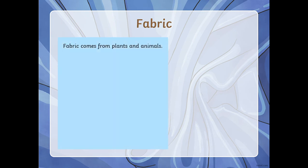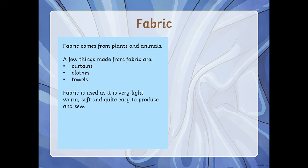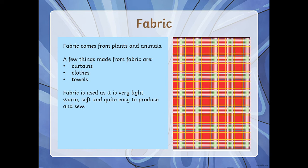Fabric. Fabric comes from plants and animals. A few things made from fabric are, see if you can find something new that's made from fabric. I'm wearing some fabric at the moment. So curtains are made from fabric. Clothes, towels. Fabric is used as it's very light, warm, soft, and it's quite easy to produce. Produce means make. And it's easy to sew as well. That's some tartan fabric, like we found out when we were learning about Scotland.